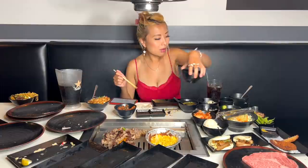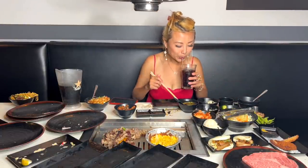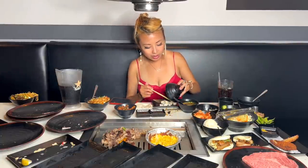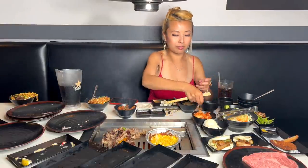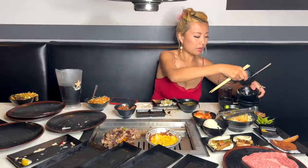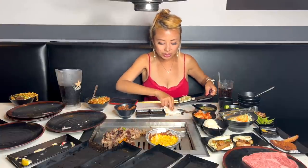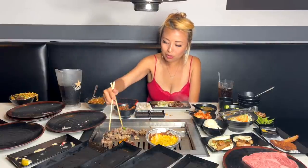That one has so much beef oil on it. I'm gonna eat off this daikon too. These daikon and bean sprouts are just so freaking good. So good. I feel like these side dishes are so necessary when you go to barbecue because you really need a balance, you know? Having all this meat and oil at once, you really need something to pair well with.